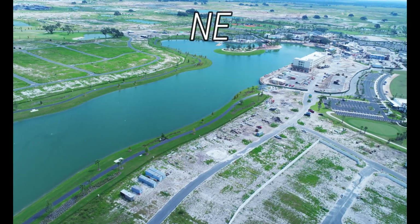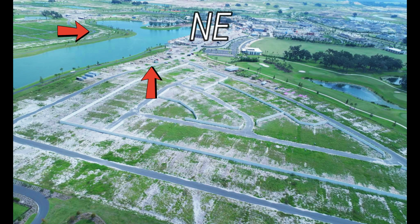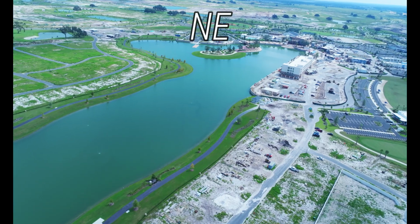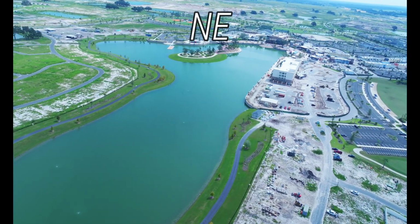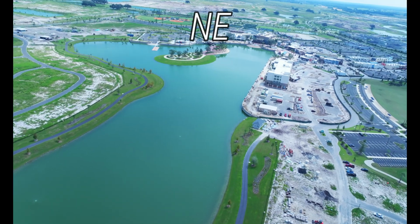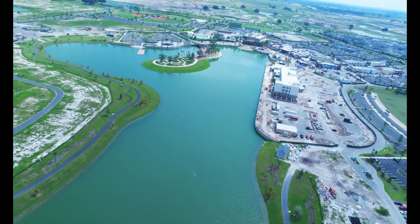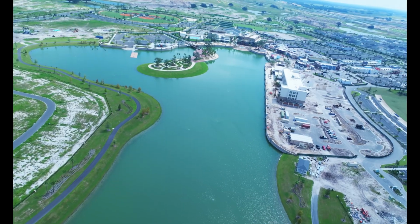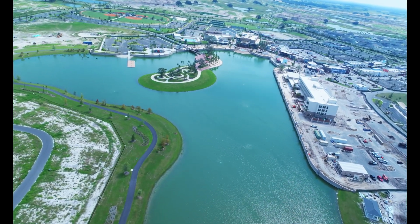Here we are. This is Eastport Town Square, and these lots over here and these lots here are highly sought after. Good luck on the lottery. You can see Central Lake, Sunset Island, Eastport Hotel, and the Farragut Softball Complex.